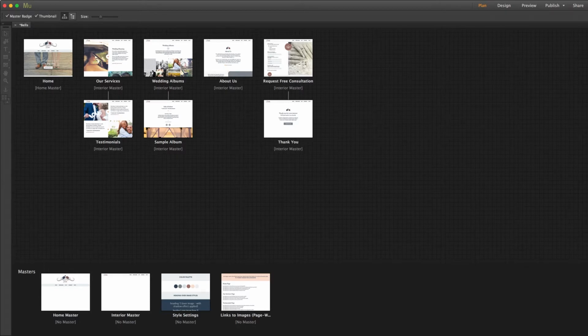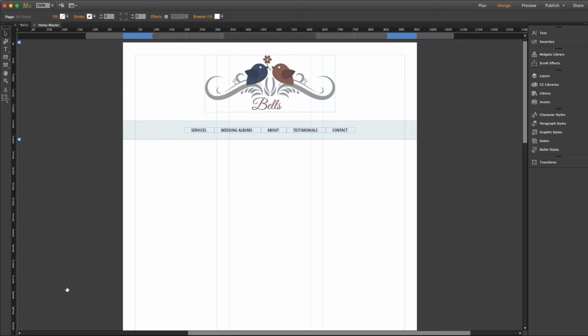So when you first open the project file, this is what you're going to see. We've got a master page down here for the home page, as well as an interior master for the rest of the pages. We also included a page with all the style settings, and one with the links to the stock images that you saw in the live demo. First, I'm going to jump into the home master really quick.